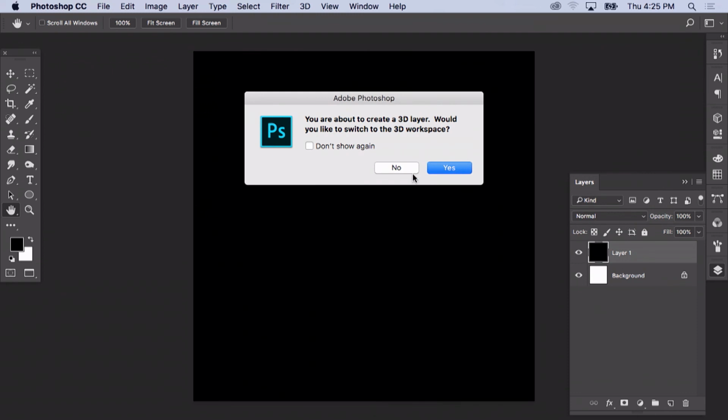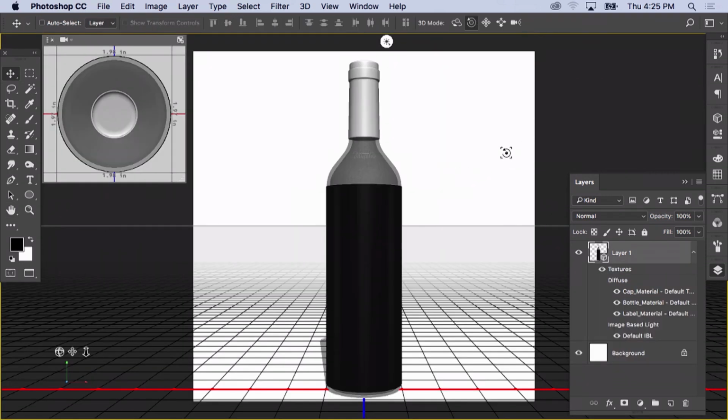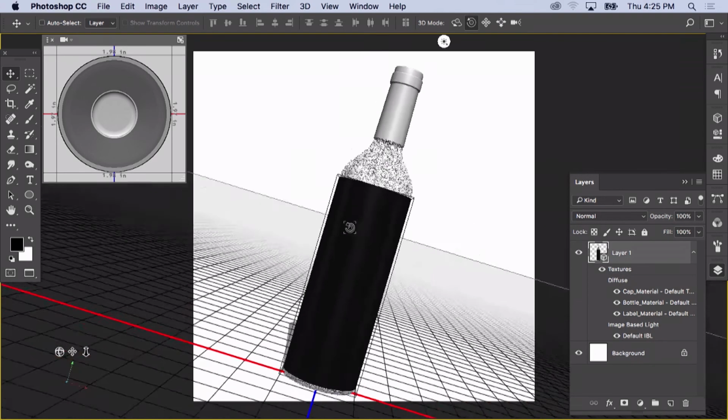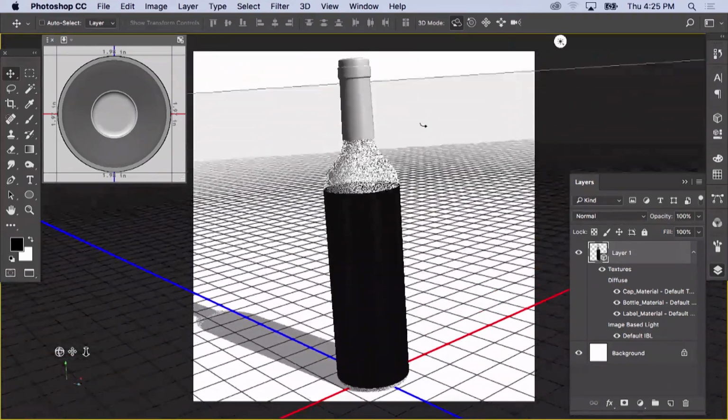I like that that's a preset choice. Now, it's asking me if I want to change my workspace. No, because I already have the objects that I need right there, so I'm going to say no. And there's a wine bottle, see? So now I can go into this wine bottle. This is an actual three-dimensional wine bottle that I can twirl around and see from different angles, and play with it, and so on.